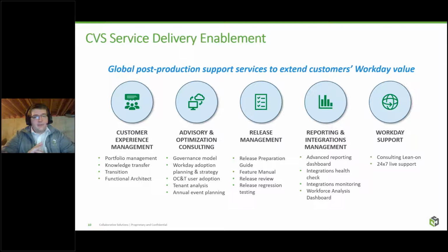We've got a couple more things about advisory and optimization and release management, but first things first, I really wanted to deep dive into what are the goals of the SDE. So if you go to the next slide, Tim.